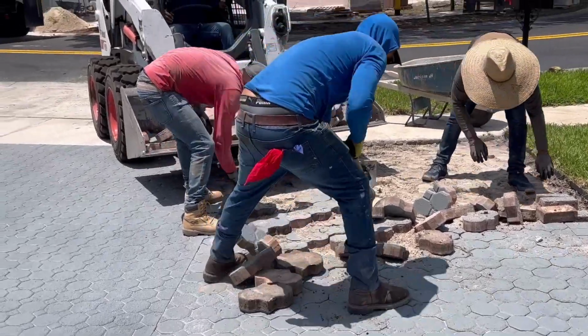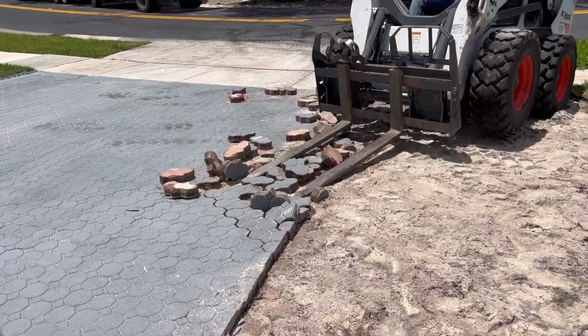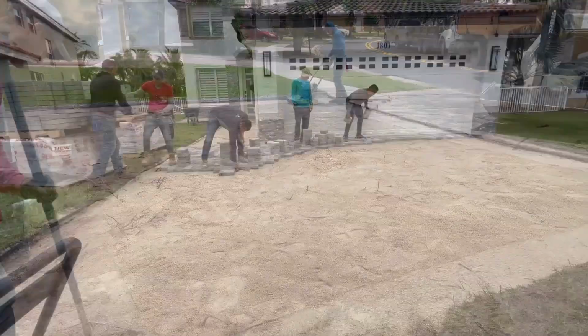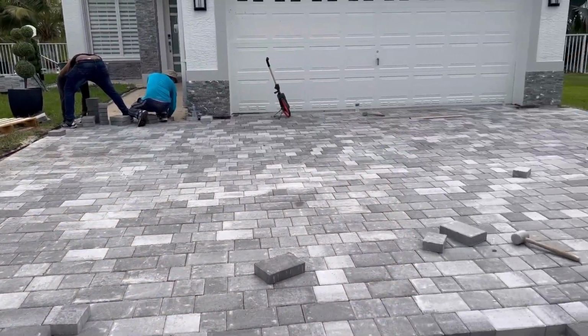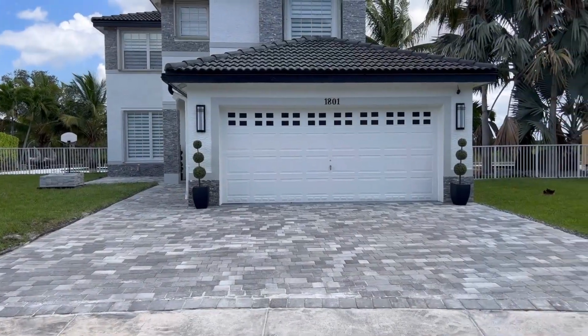So here's the process. This is them taking out all the old pavers and then installing the new ones, and the outcome was stunning, you guys. It makes such a huge difference in the look of the house. Totally worth it. We got a great price because we did the backyard with the same company. So here's how they turned out. Look how pretty that looks.